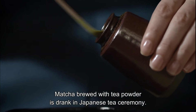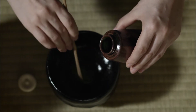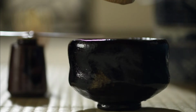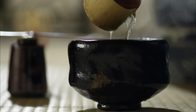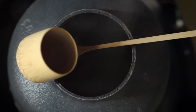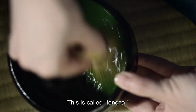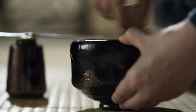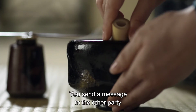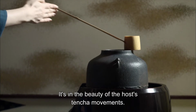Matcha brewed with tea powder is drunk in Japanese tea ceremony. The key step in tea ceremony is to first stir the tea thoroughly with a tea whisk. This is called tencha. Send a message to the other party through your body language. It's in the beauty of the host's tense movements.